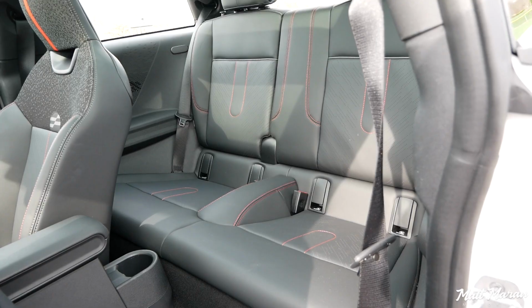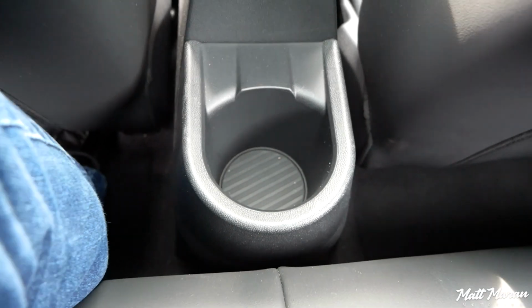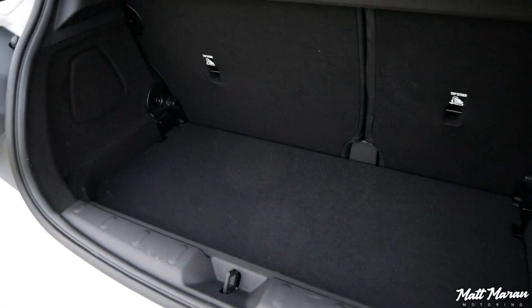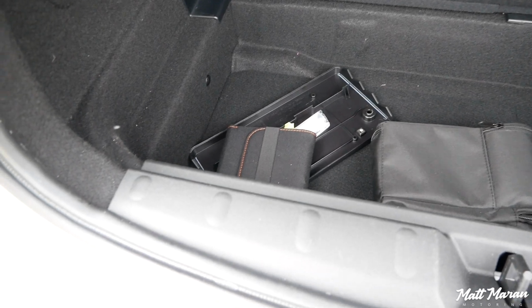Thankfully, there is a good amount of headroom thanks to the nice boxy shape we still have here with these. They do have a cup holder there as well, but that's about it. But it works in a pinch for sure. And cargo space also, predictably pretty small. It's about as much as you would expect out of something like this. Again, since it hasn't grown, expect about the same amount of space as you got in the old Cooper.